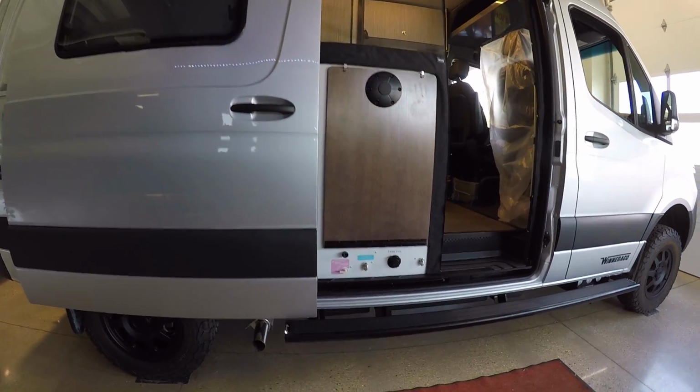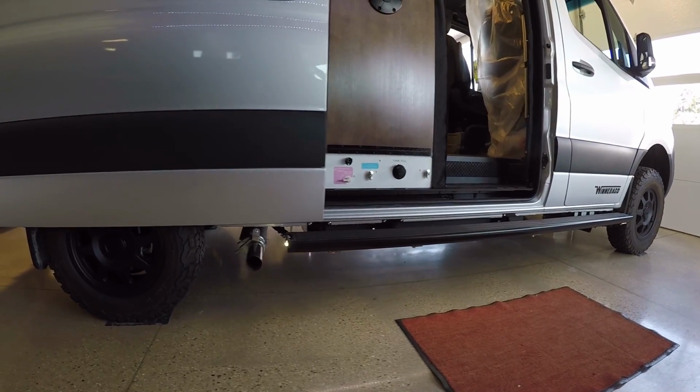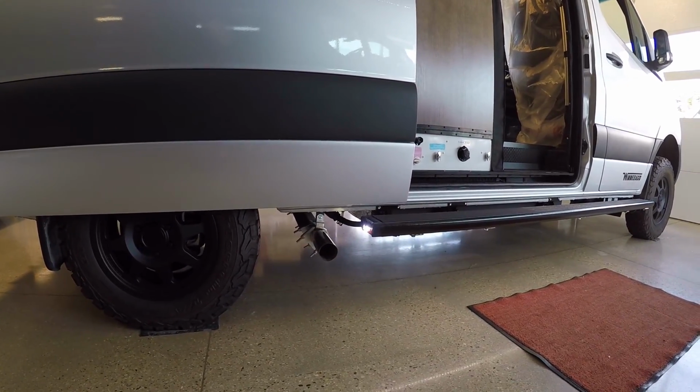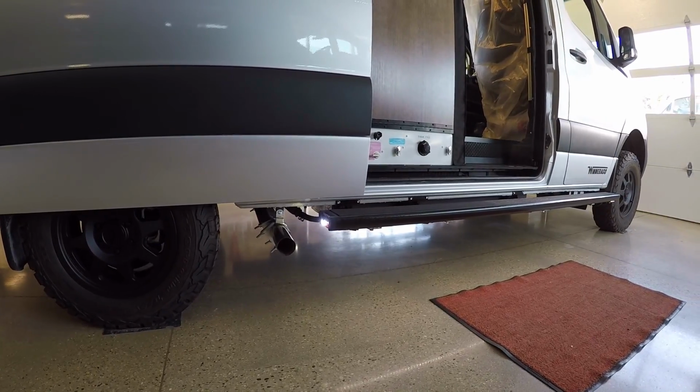We have a nice lighted running board here. Definitely adds some coolness to it. You know, also helps you get in and out at night. That's definitely the biggest thing, but also it does add some coolness.